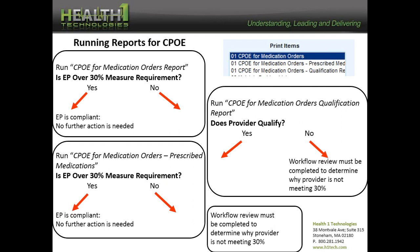So what happens first is everybody should run the CPOE for Med Orders report. That's the first report that's going to be there. In that, if the EP is compliant, then you don't need to do anything else except monitor that report. You're going to monitor it, make sure that your providers are continuing to meet their 30% threshold, but you don't need to actually do anything further from a reporting perspective.